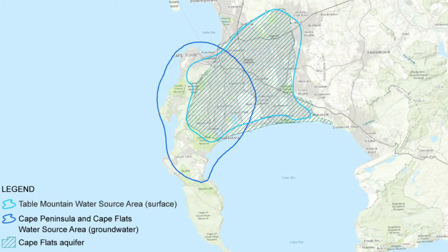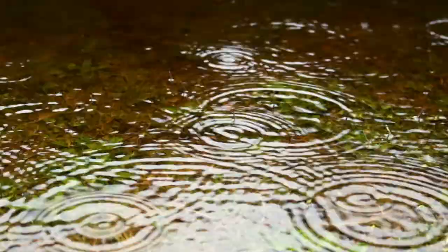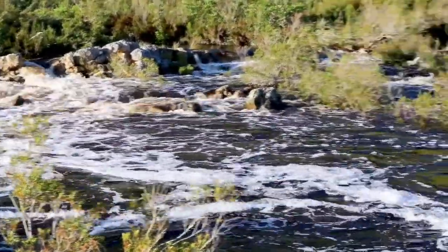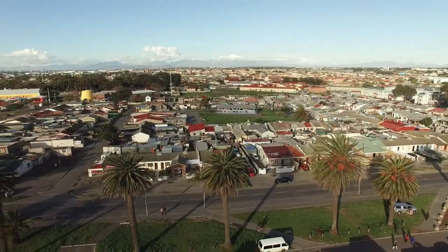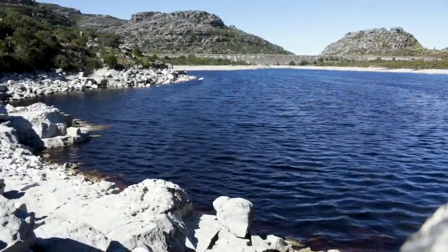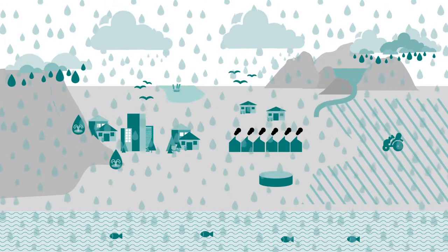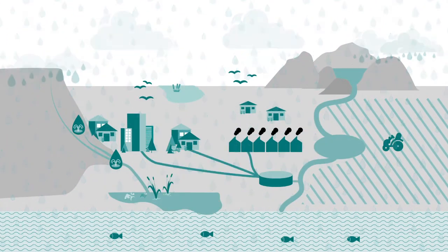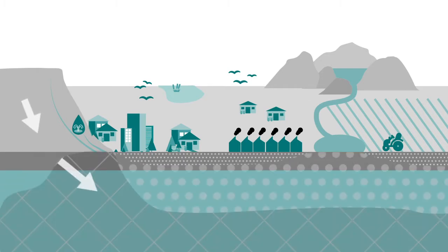The Cape Town aquifers all fall into a groundwater source area, and water source areas are our water factories where most of our rainfall falls and collects. They're made up of surface water source areas and groundwater source areas, and looking after both of those types is very important. So it helps to think of the hydrological cycle, where you've got rainfall that falls on the land. Some trickles off and supports our rivers, some evaporates, but a percentage of that infiltrates into the soil, percolates down to the water table, where it recharges the aquifer.